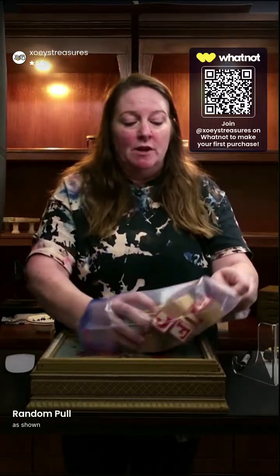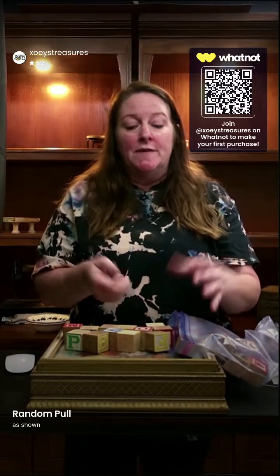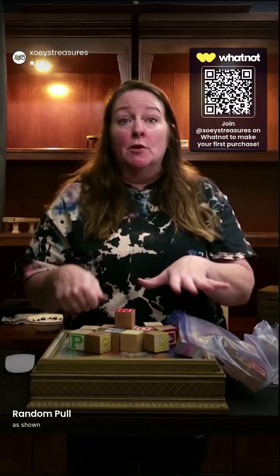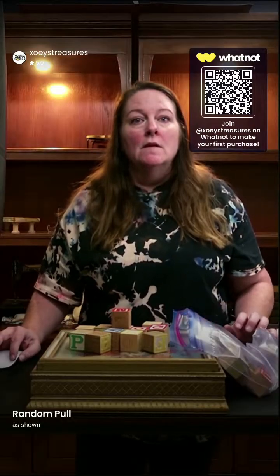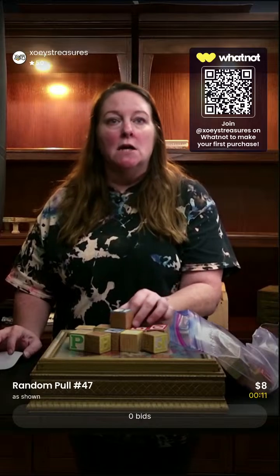I have a bunch of these wooden blocks. If you want the blocks, I also have the little pull toy that goes with it. It has 4 wheels and all the blocks fit in it. If you buy this and you want the little pull toy part that these fit in, just let me know and I will include all of it. We do have all of the blocks, I'm guessing 24 or so of them here, and you will get all of them. And that is up and running. Those are those old little kid alphabet blocks.